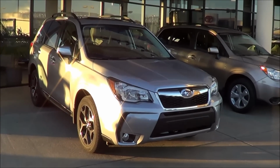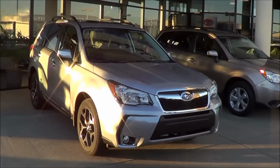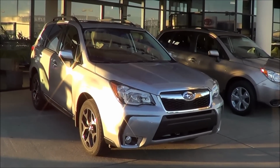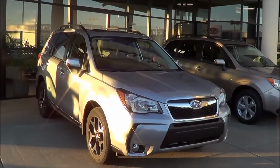So with decent fuel economy, a spacious cabin, and a turbocharged engine available, it makes the 2015 Subaru Forester a very solid pick for a small crossover SUV. So remember that this is Cameron Birch from Cameron's Car Reviews.